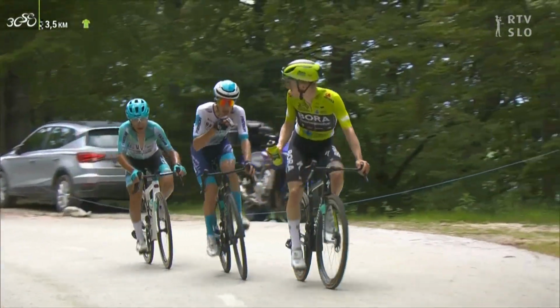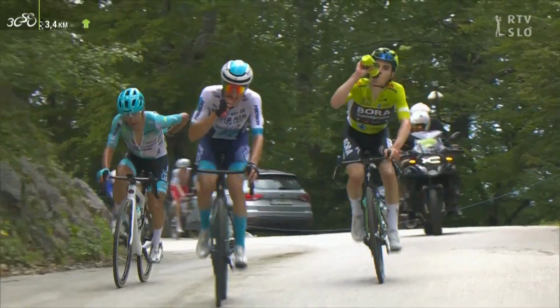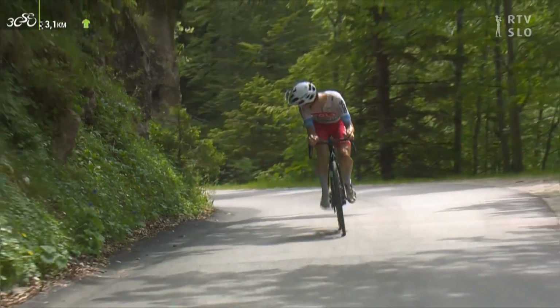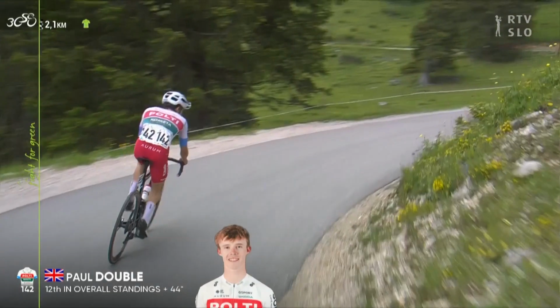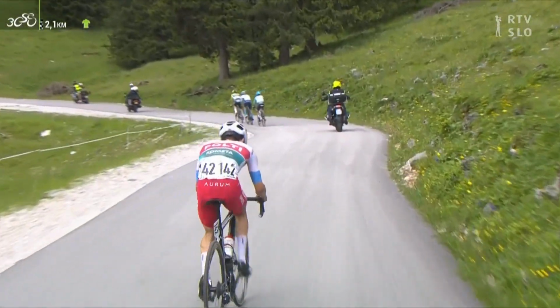Aleotti looking behind to see how much distance they had of an advantage, but Paul Double was trying to close the gap here. He escaped from the second group, making the charge towards that first group with 2.1 kilometers to go. He could see the three, and the Polti Cometa rider successfully got away from that second group.